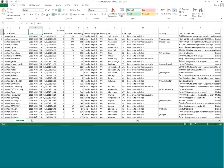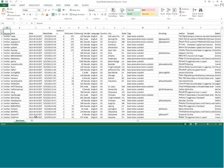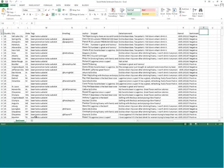We've got the host name, the date detail, the authority of that host, the authority level, the number of followers, who they're following. It's just a flat file that shows you basically standard information. We've also got in this file some snippets. We've got the detail of what those individuals are saying.